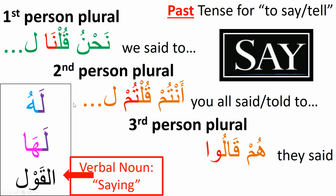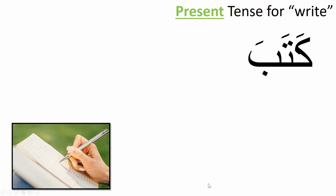They said or told. And then a preposition we often use with this verb is la or li. So lahu, it was said to him. Laha, it was said or told to her. And then the verbal noun al-qawl is the saying. Al-qawl jayid, saying is good, right? This is our concept.